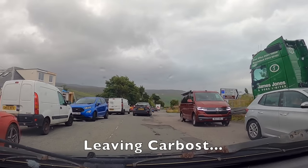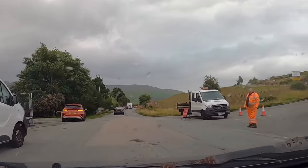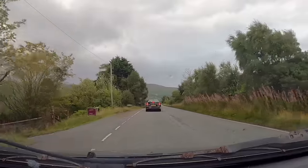Chaos and disorder. The road to the fairy pools is closed. That dude is probably the least popular dude on Skye. Nightmare. Everyone has to figure out where else to go.